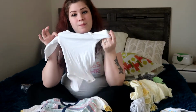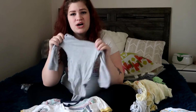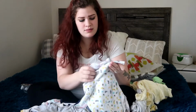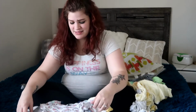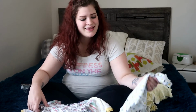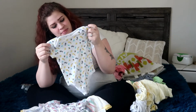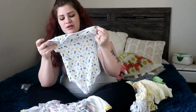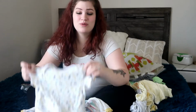And then, of course, more white onesies. And here is a gray onesie. This one has little fire trucks on it. I know you're thinking it's just for a boy, but I was thinking you could rock a tutu with that. And then this has got little bugs on it, like little insects. It's so cute. It's got blue and gray and orange and yellow.